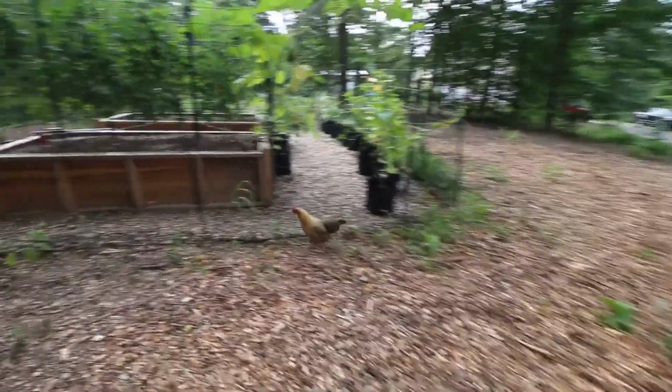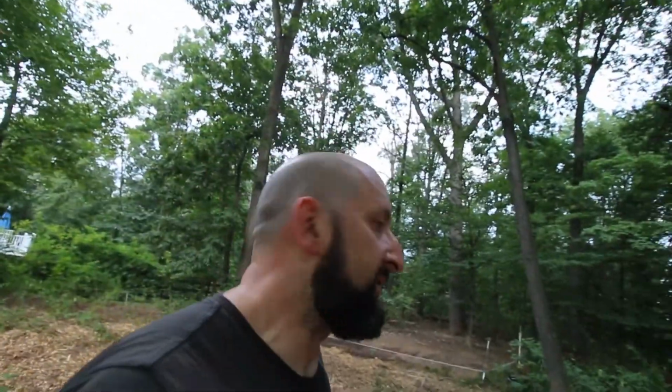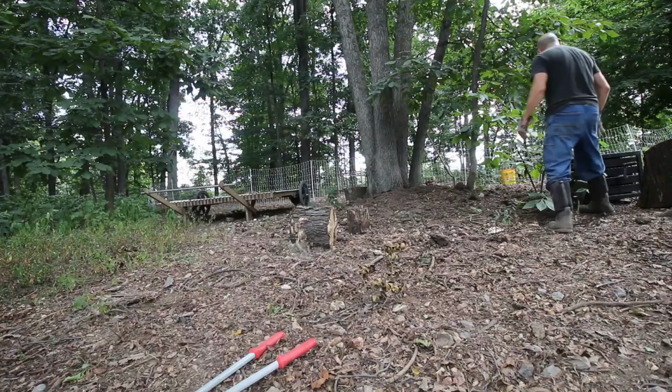This chicken is forever getting out, and I cannot figure out where she does. Well, I see where she gets out, then I stop it, and she finds another freaking way out every time.